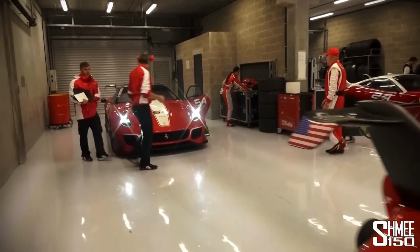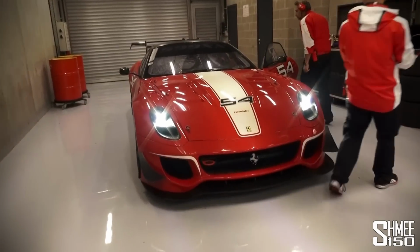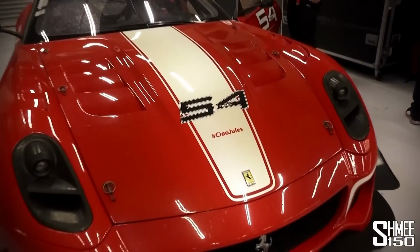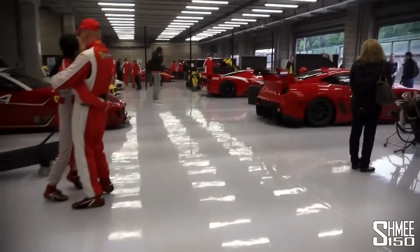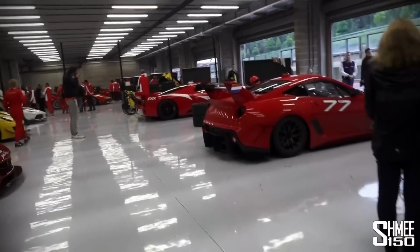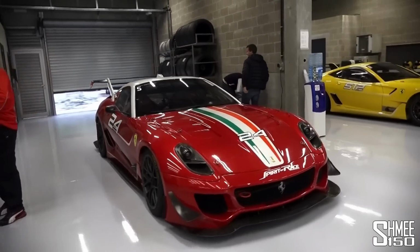A few more cars. Lots of them wearing hashtag Ciao Jules on the front, which is a nice little tribute to Jules Bianchi there. Seen that on a couple of cars. So all of the 599XXs here are the Evos.